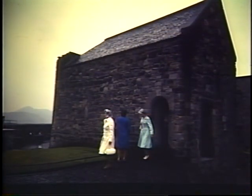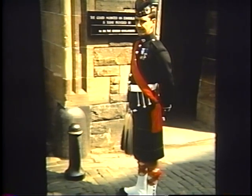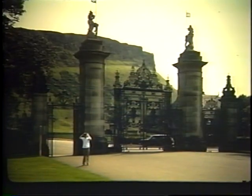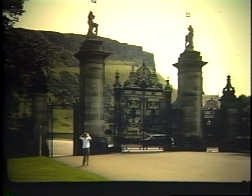And I think this little chapel is called St. Margaret's, if I'm not mistaken, and it doesn't hold many people. I think they say it holds about 15, and this particular day it is raining. One of the guards. And this is the Palace of Holyrood, where the Queen stays, at the far end of the Royal Mile. And these castles really have ornate gates to them. And I think the formation up behind there is Vulcan's Throne or something of that nature.